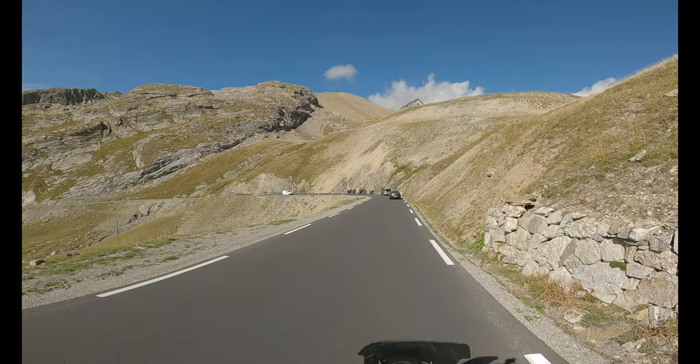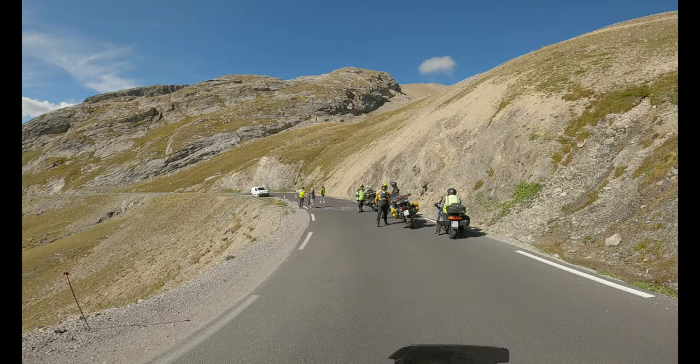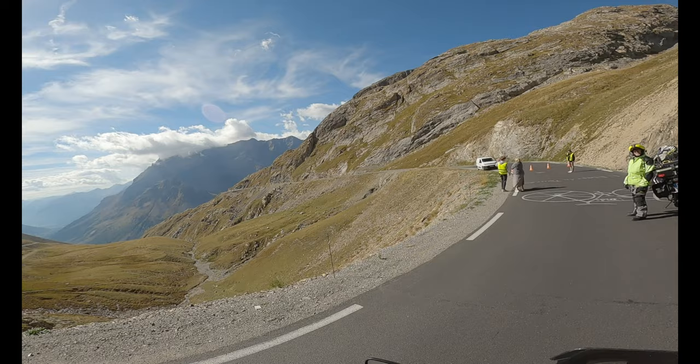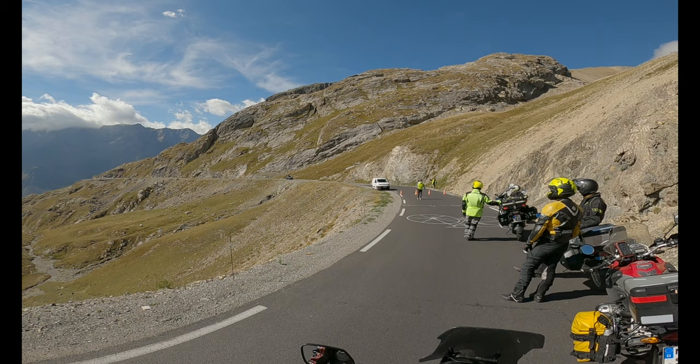Oh, it's closed. What's the deal? You know what's happening? Advertisement. They're doing a film shoot. Oh. For 5 minutes. Five minutes? Okay, cool. Thanks. Yeah, I hear you. They're gonna have to pull up behind this guy.